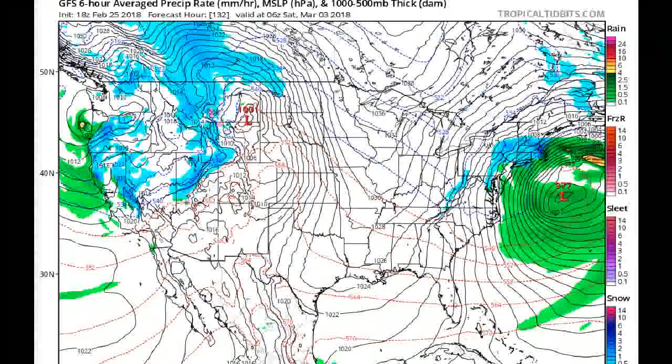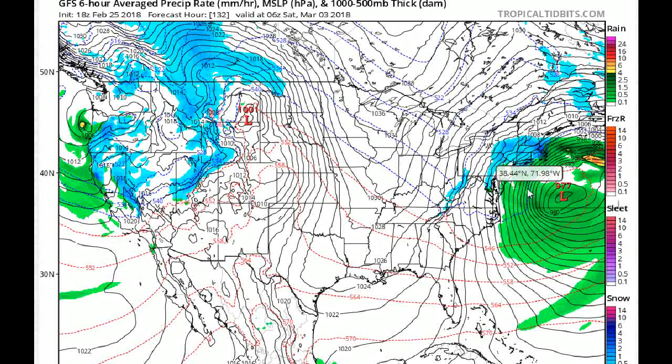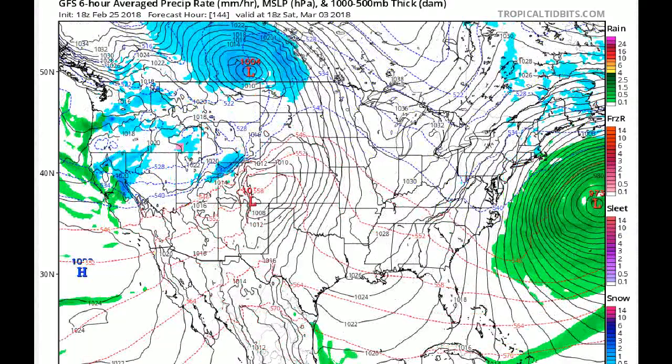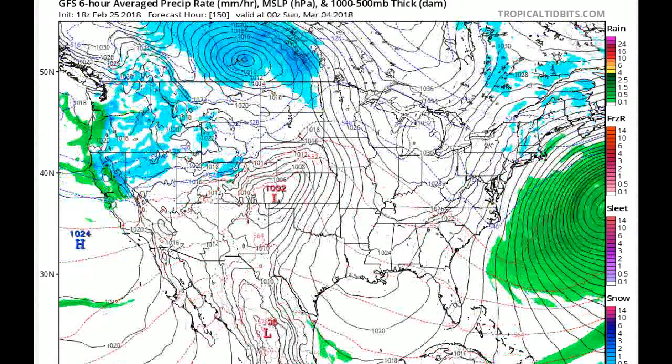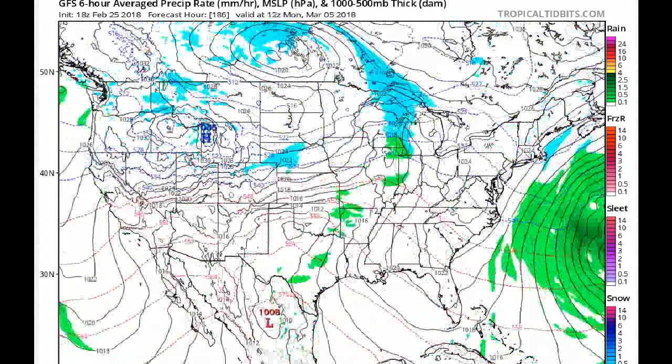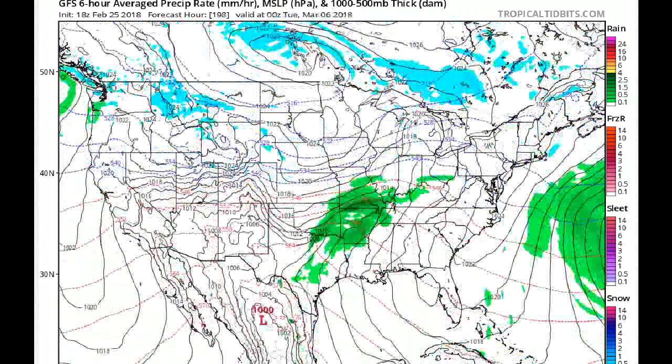But you can see here, look at how strong the blocking is. It actually pushes the storm. Instead of moving east-northeast to northeast, it actually moves southeast. So, yeah, that's pretty amazing. And then maybe it'll lend us snow. Maybe we'll get a little snow at the end. But it moves. That's a really unusual track, but that's just how far the storm track is being suppressed now.